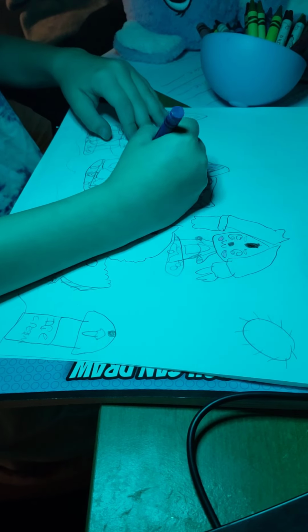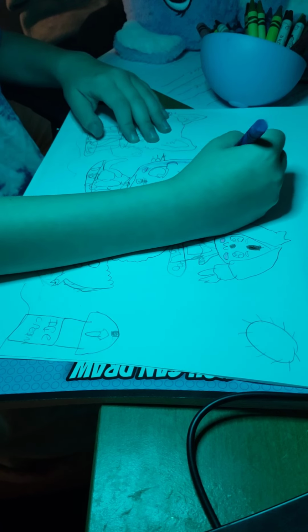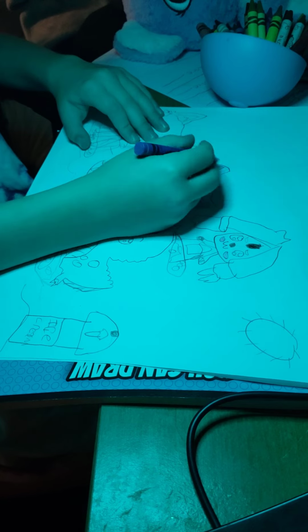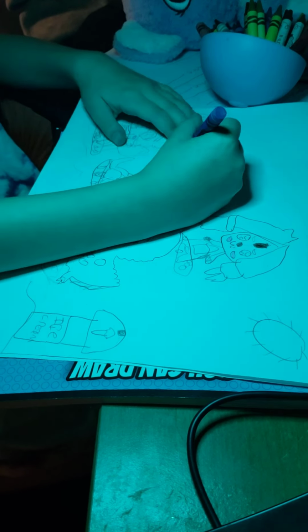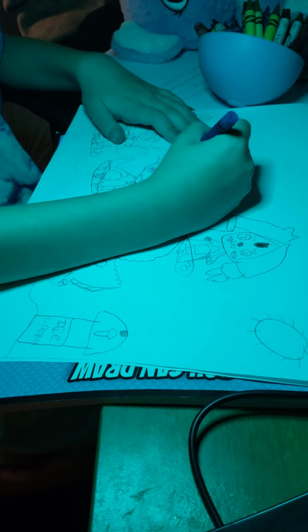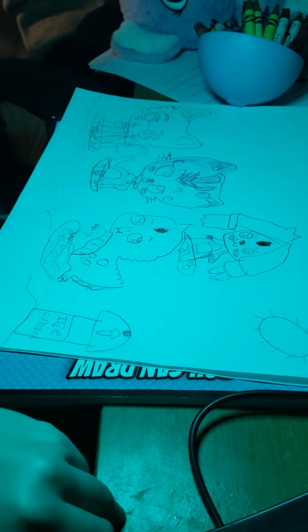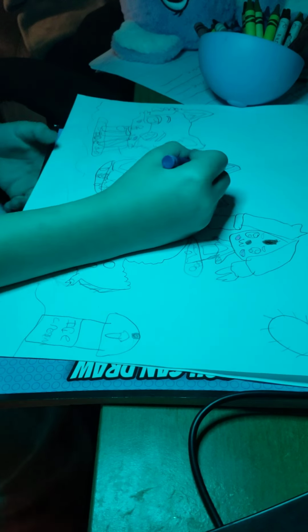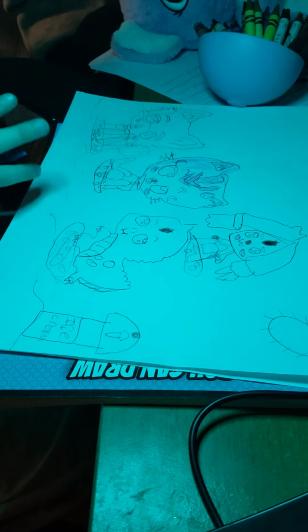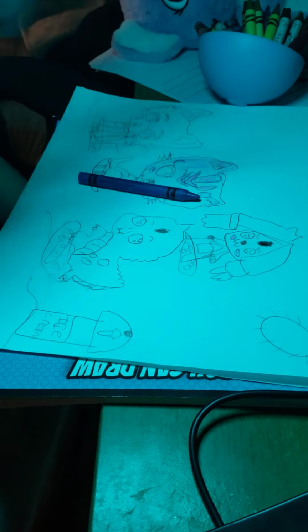Color Astrid purple. Hope this is purple and not a blue. Because this blue light makes colors look different. I'm going to make this be quicker, so I'm going to drop this crayon, and then Astrid is going to be purple. Wow, Astrid the cat is all purple now.